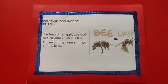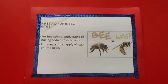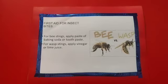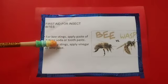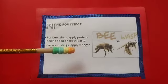In case of insect bites, wash the affected area with cool water and soap. You can also use an ice pack to bring down the swelling. For bee stings, apply a paste of baking soda or toothpaste. For wasp stings, apply vinegar or lemon juice.